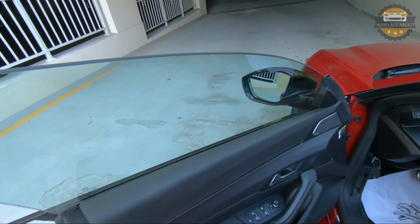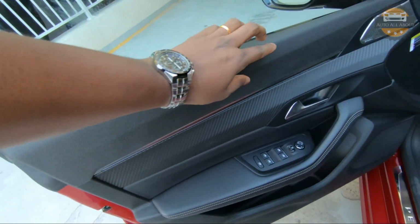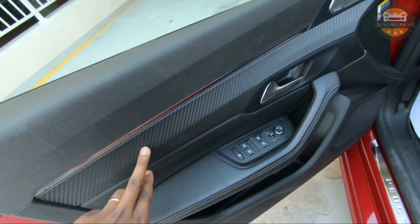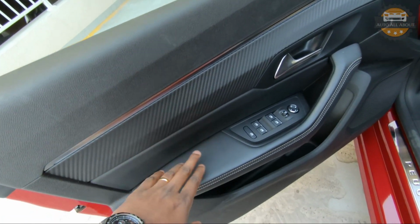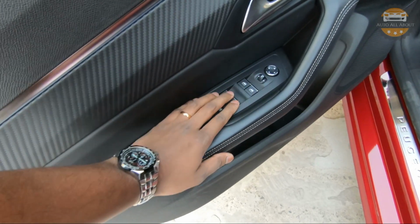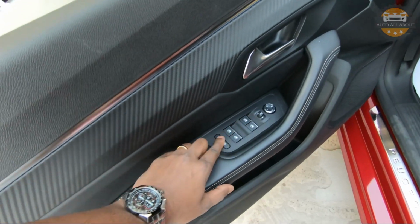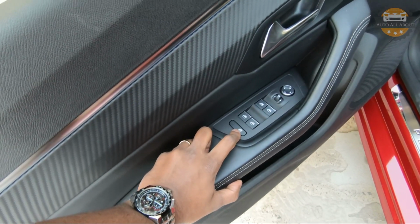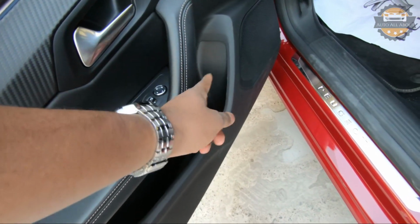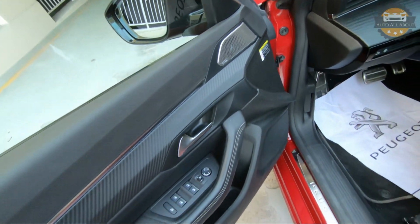So inside we can see there are completely soft touch finishes everywhere. On top we are having this leather kind of finish here. Below that we are having a fake carbon fiber finish, and below that we are having a leather armrest with the controls for the windows. All four windows are fully automatic up and down, and the window lock button is also here, and the mirror controls. Then we are having a grab handle and some storage space and two speakers for the Focal audio system.